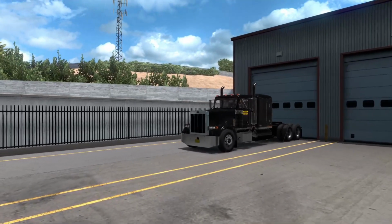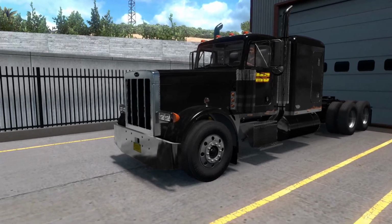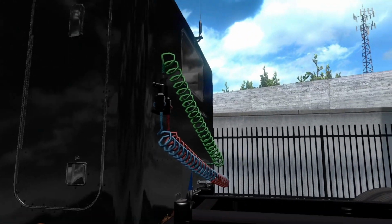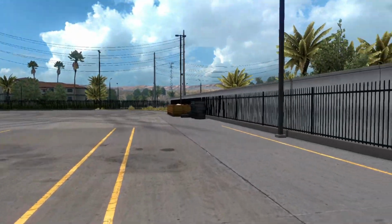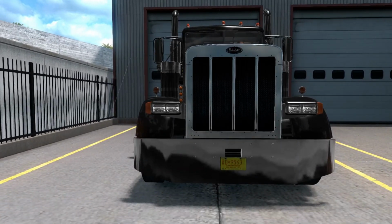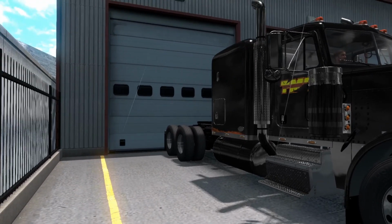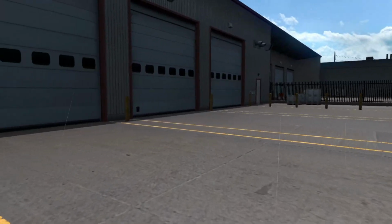Oh boy, it's got some rust on it. Definitely got a little bit of rust on it. Frame looks good, man. That's a good thing. Missing a cab light. It's definitely, it's not bad, but not the greatest, that's for sure.